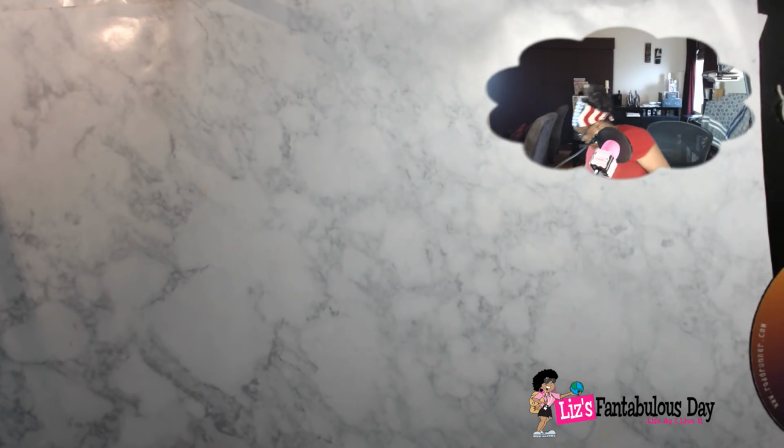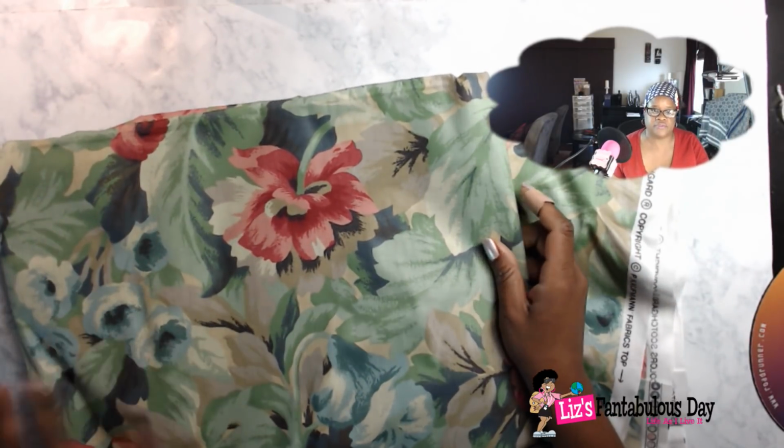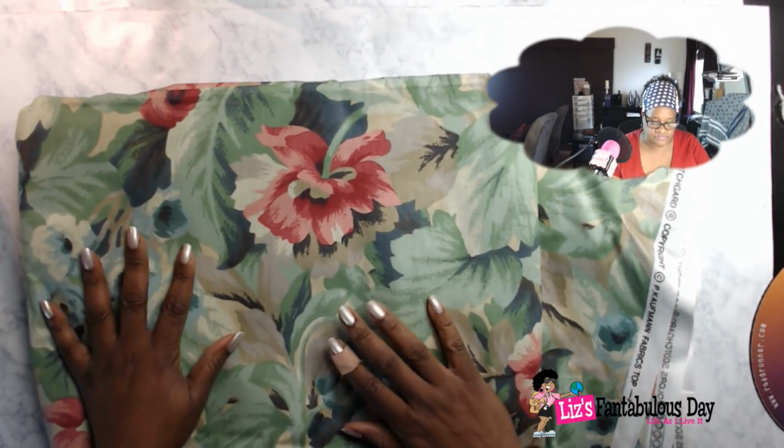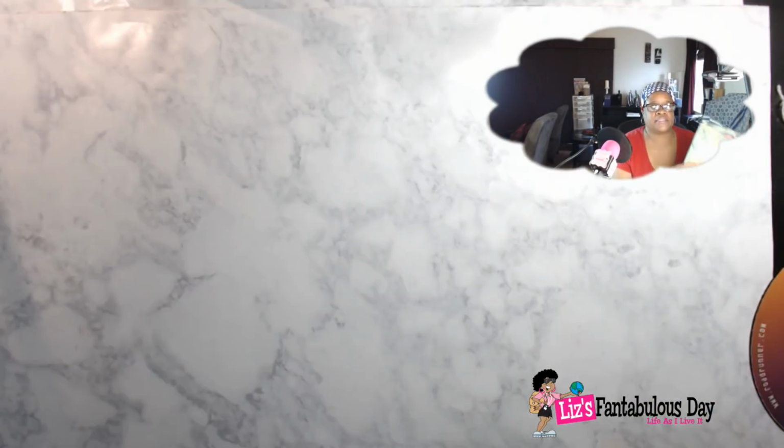And let's see. We got this fabric here. And you can see it's a lot. So this is kind of some vintagey fabric too. And this is just some florals, not Christmas, but very nice floral fabric. And it's nice and heavy, and I like that. I like working with the heavy fabrics.